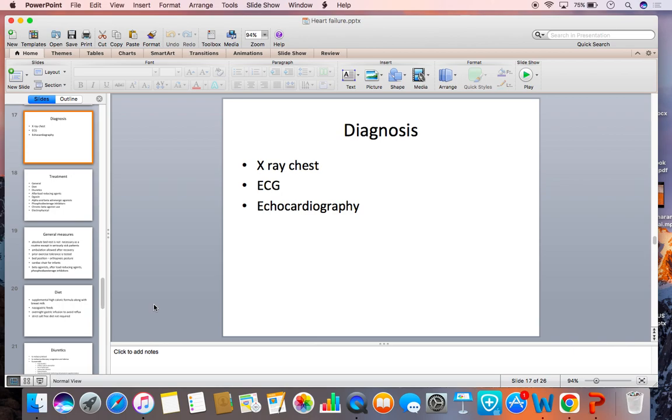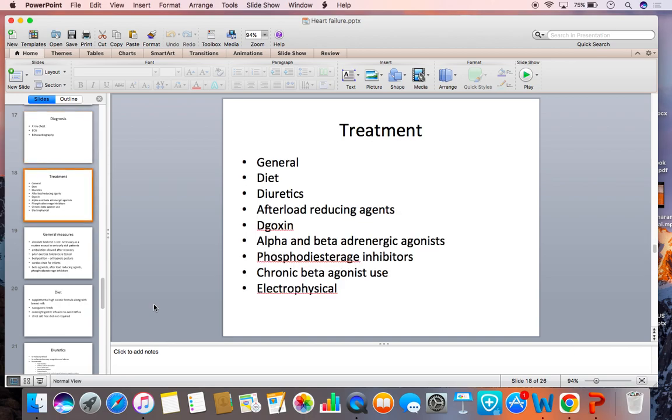Then go for the workup, X-ray chest. You will find the cardiomegaly and pulmonary congestion. ECG, depending upon the lesion, you may find left ventricular hypertrophy with left axis deviation, or biventricular hypertrophy depending upon the underlying lesion. Echocardiography will demonstrate the nature of the cardiac anomaly. Then, having made the diagnosis, how to manage the patient.